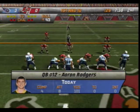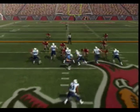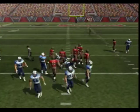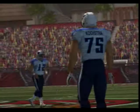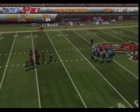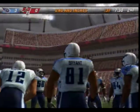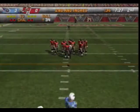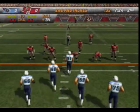The Bucs with a four-man front. Freeney is there on the stop at the 34. Vision is so important to these ball carriers. They got to find a hole and get to it before it closes. There's no hole there, and they got to know that too. If you don't have the vision, you just can't find the hole.